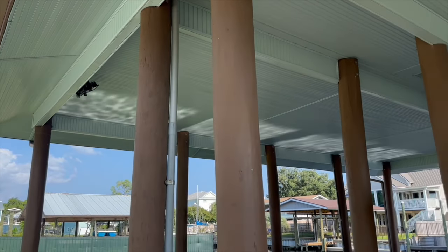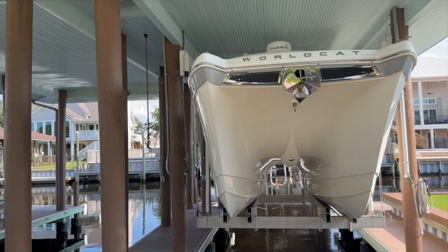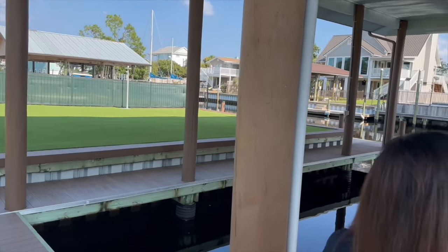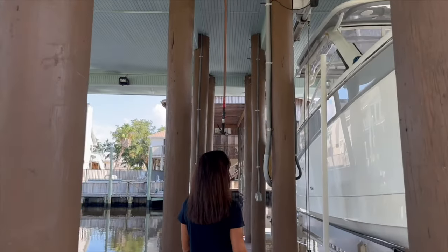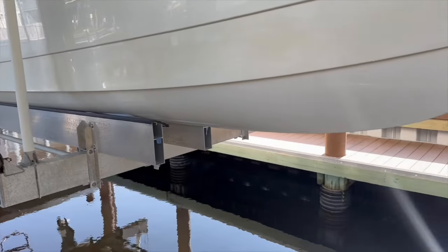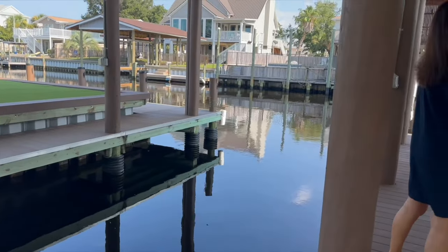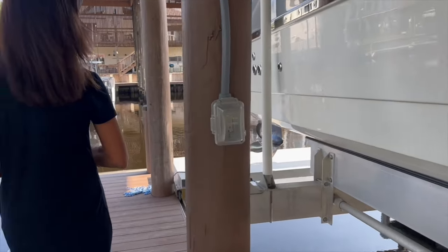I also noticed that they have enclosed this here, which is normally open. You normally don't see that. There's extra storage there, not that they need it. Very nicely done. It's a Deco boat lift, again with a 13,000 pound lift. Transferable warranty. I can tell you that I've worked with Deco boat lifts and they're very well done and seem to work extremely well for many years.